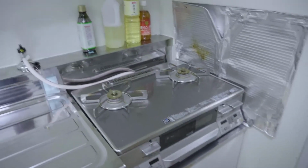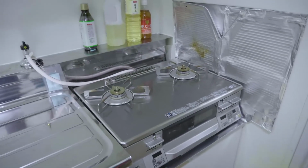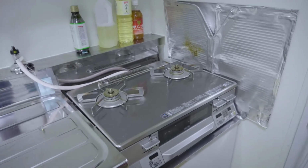And then over here, we have our stove. This didn't come with the building. We had to purchase this separately. We had to purchase all of our appliances, including light fixtures.